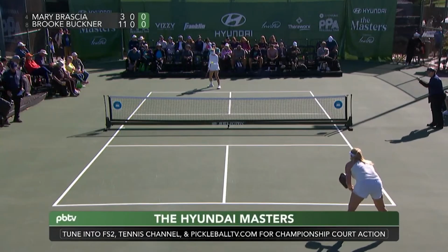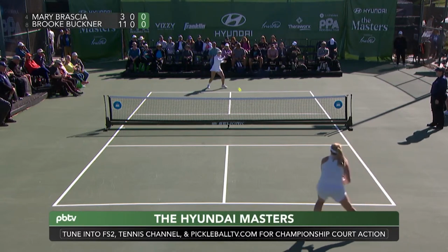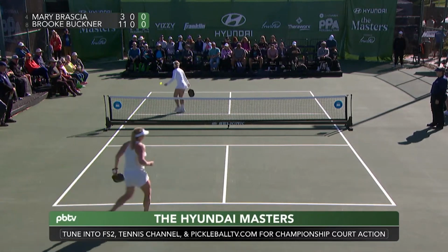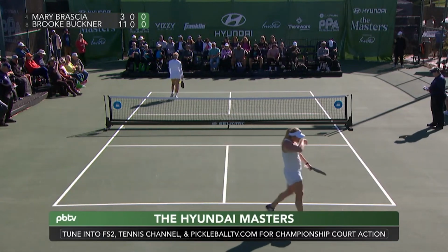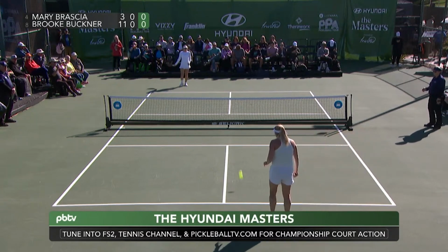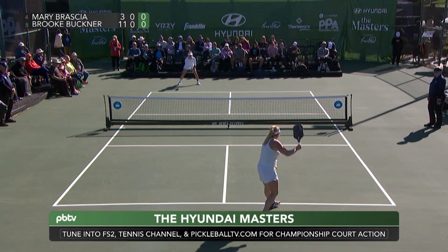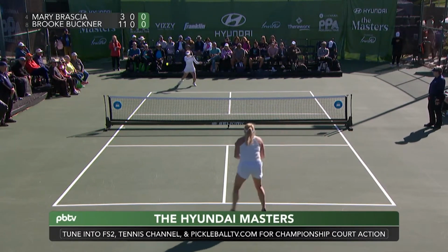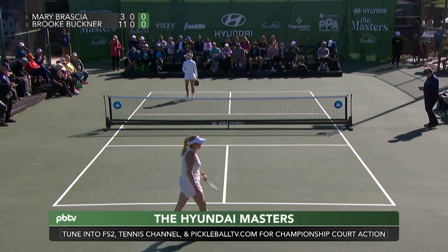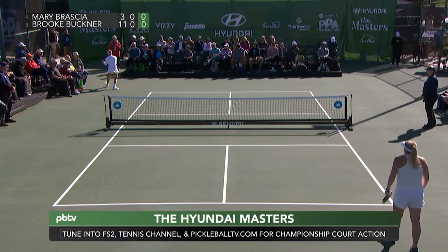Women's singles quarterfinal, excuse me, about to start. Brascia to serve. And what a passing shot there from Brooke Buckner. Was able to really set her legs, set her feet on that backhand drive. She gets the opening side out. And great depth on that return from Mary Brascia right there, landing just inside the line.